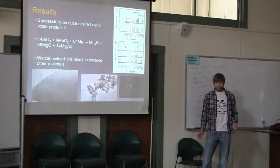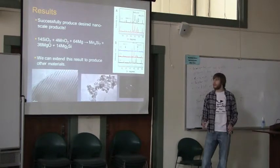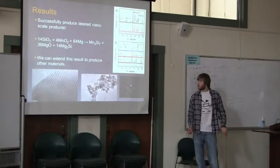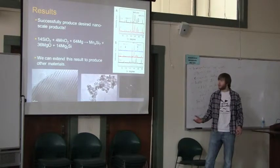And we wanted a pure product. So we found that by taking that product from the first reaction and re-reacting it with a little more silica and magnesium, we could force it to the desired phase and essentially be left with only HMS, the product that we wanted. So it's great, it worked.